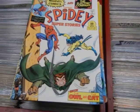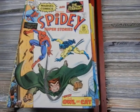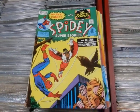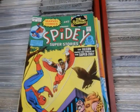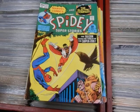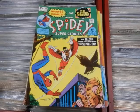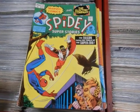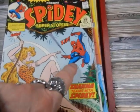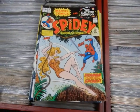We've got 12 with the cat. It's probably one of her last appearances before she became Tigra. We've got the Falcon. A lot of diversity in Spidey Super Stories when it came out. And it just wasn't something that was forced or anything. It's just how they did it. It was the Electric Company. You've got Shanna, and then this image here, they end up using that image as the corner box Spider-Man for quite a while, starting with issue 200.